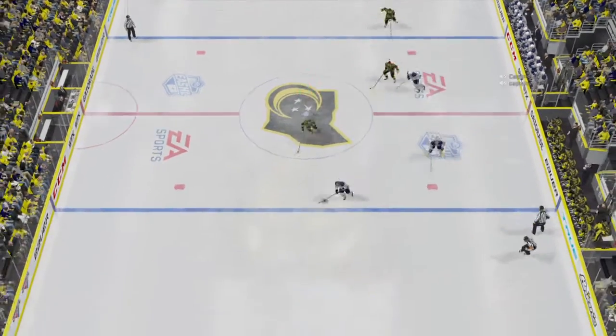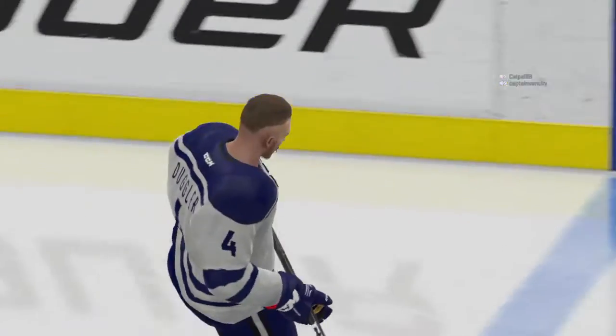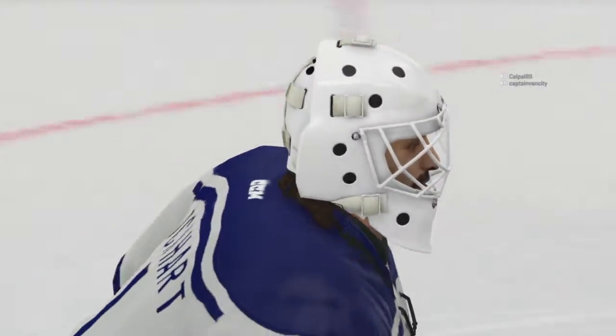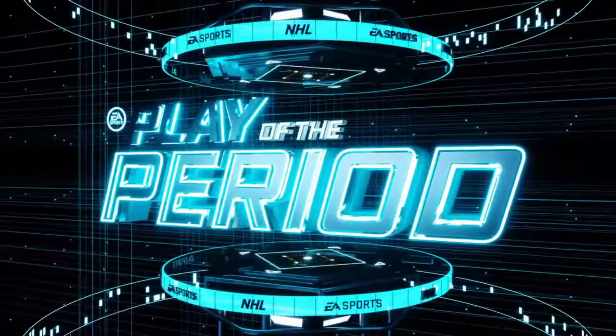He's got a step on a breakaway! That concludes the first period. Really, both teams still feeling each other out here as we are still scoreless.